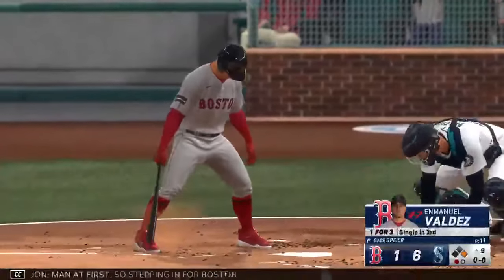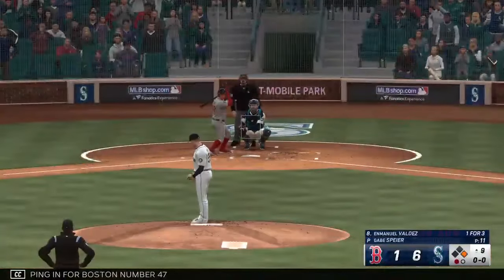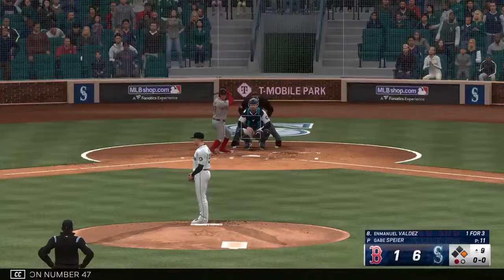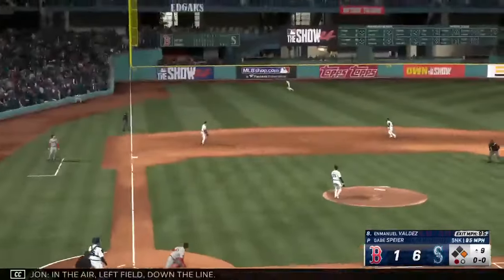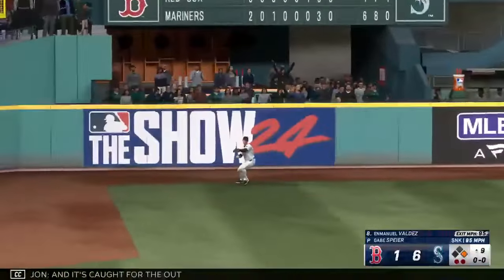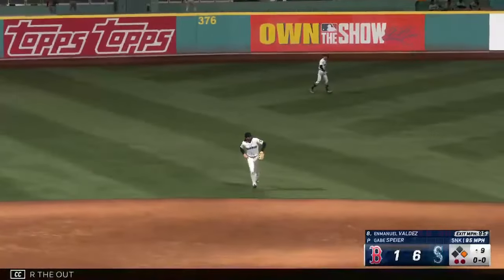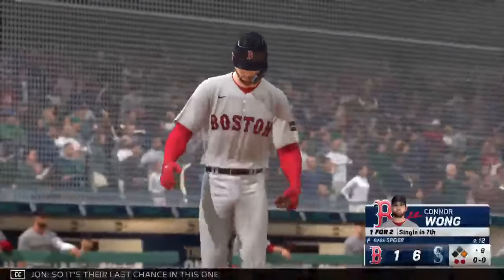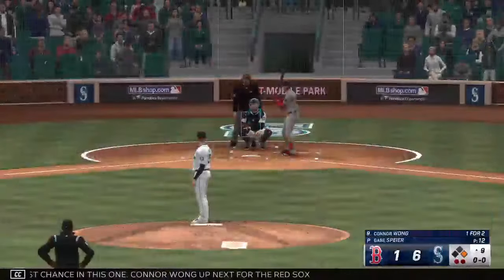Man at first, still stepping in for Boston, number 47. Valdez. In the air, left field, down the line, and it's caught for the out. So it's their last chance in this one. Connor Wong up next for the Red Sox.